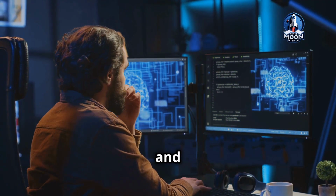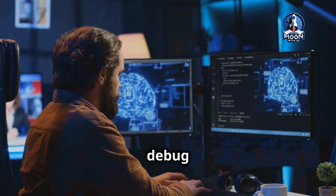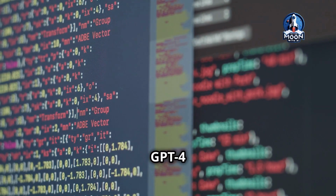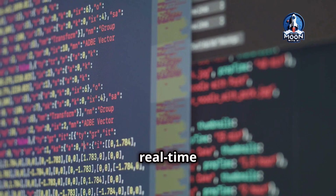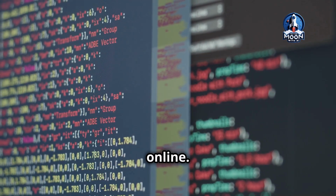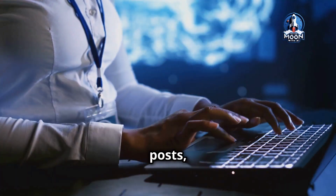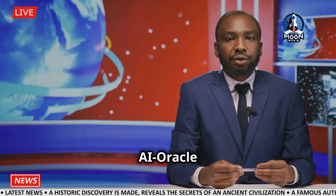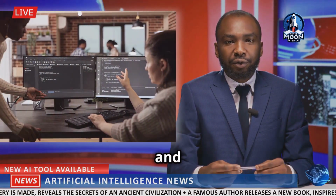2. Coding and debugging. You can even use AI Oracle to help write and debug code. GPT-4 and Claude generate snippets, while Perplexity can look for real-time coding solutions or examples online. 3. Content creation. Need help with blog posts, scripts, or articles? AI Oracle will give you high-quality, well-researched content that's fact-checked and ready to go.